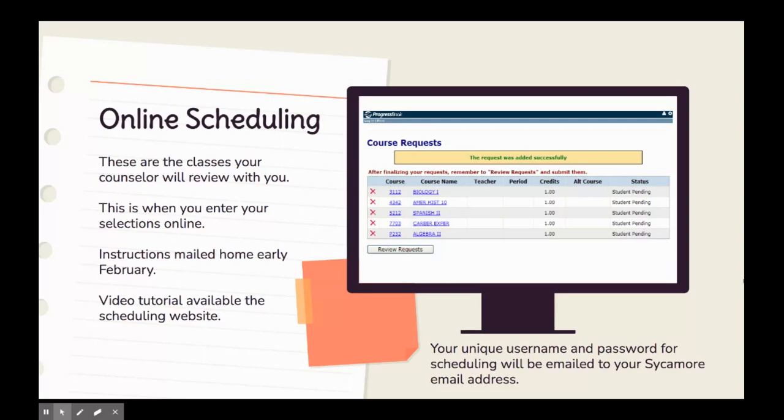For those of you who were here at Sycamore last year, you may remember this. For those of you that are new, you are going to get a very unique username and password for this online scheduling system. It's not connected to anything else we have at Sycamore, so it's an alphanumeric username and password specifically for this website. And those are auto-generated every year.